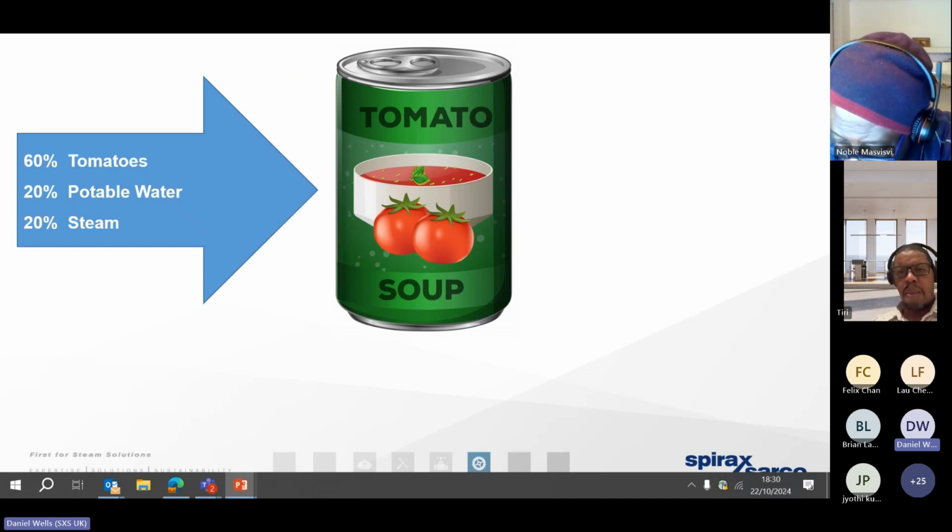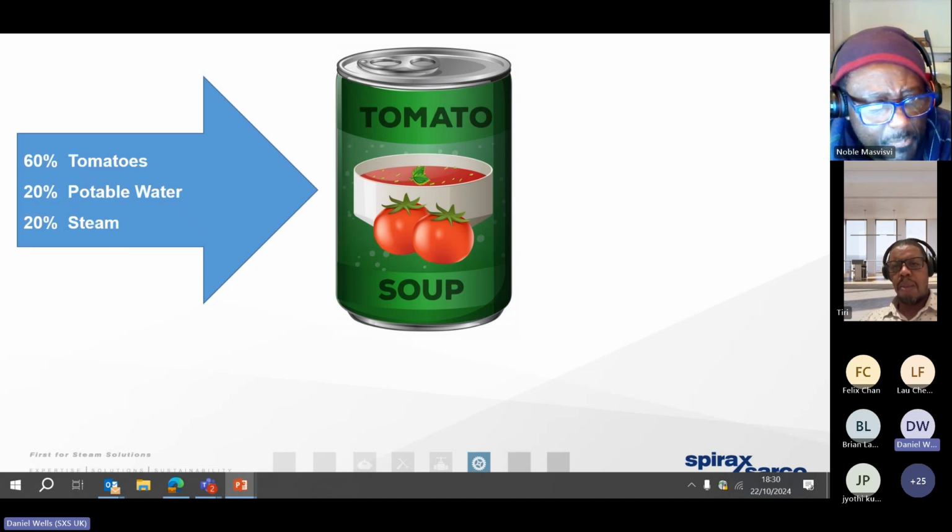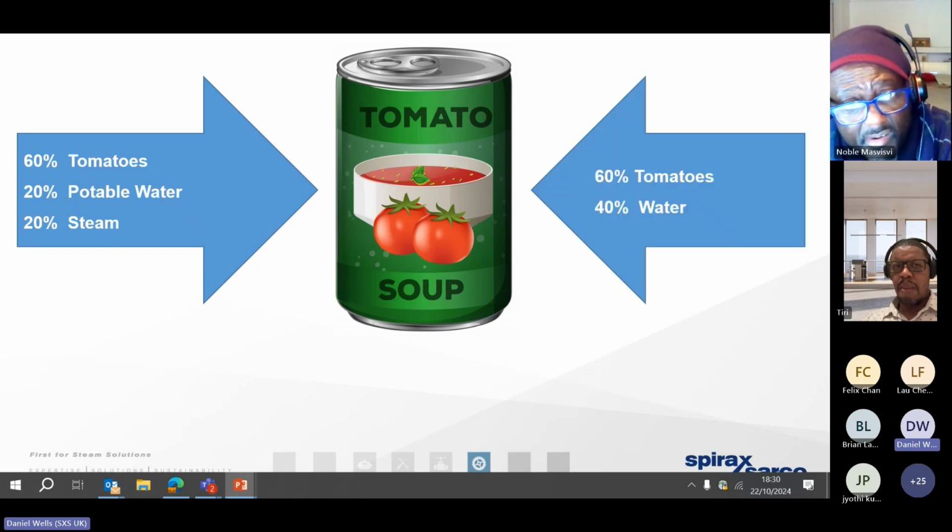60% tomatoes, we add 20% potable water. Now, we know we need to use potable water because it's water that is going to be an ingredient. Of course, it's highly regulated. And then we want to add 20% steam, because of course we know that when steam condenses, it changes state from gas to liquid water. So that might be what the process dictates.